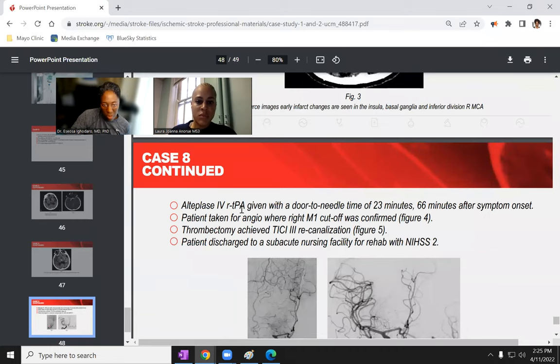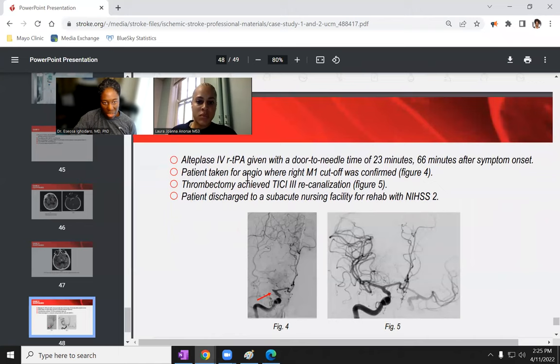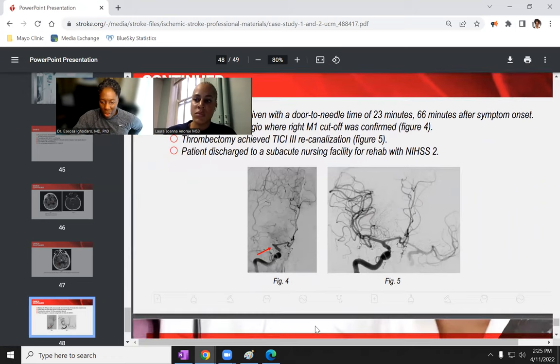So they gave the patient TPA within 66 minutes after onset. Patient was taking the angio where the right MCA cutoff was confirmed. They do thrombectomy, complete recanalization, patient discharged to rehab. Ooh, awesome. So let's practice our blood vessels.